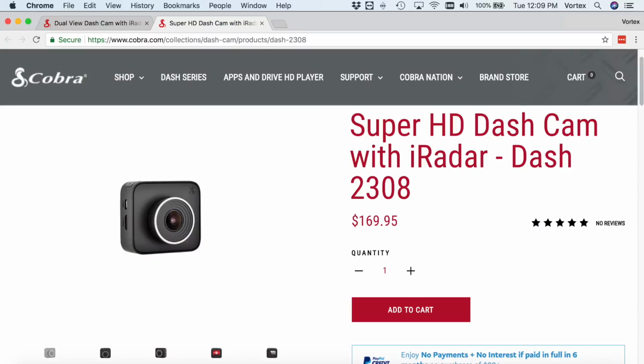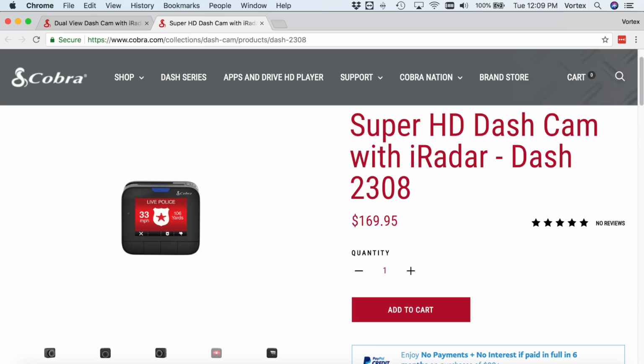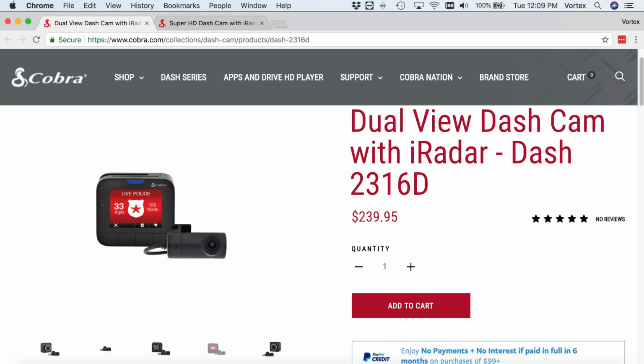Now, Escort also owns Cobra, and Cobra is doing some new stuff as far as dash cams. Cobra is now able to, with their dash cams, integrate with your cell phone, and if you're running the iRadar app on your cell phone, which is Cobra's version of Escort Live, you can actually get real-time radar and laser alerts on your dash cam with Cobra. That's kind of a new thing. I haven't seen any sort of like real-time threat alerts being done on a dash cam yet.